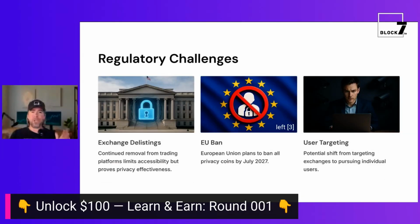The main challenge with Monero is still that we have the delistings, exchanges are forced to delist it. The EU doesn't want privacy coins, of course. And then it could happen that the targeting switches from the exchanges to single users. They might also make it illegal or try to target users. In theory, it's not possible.